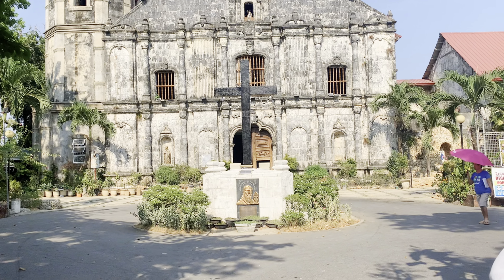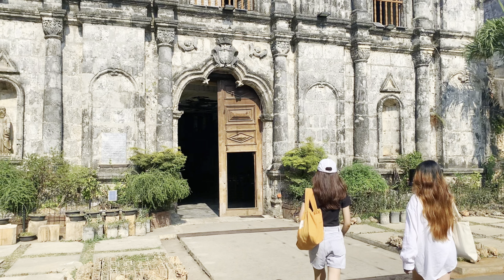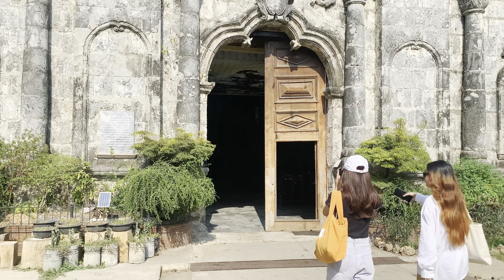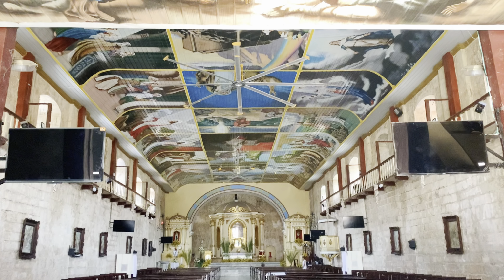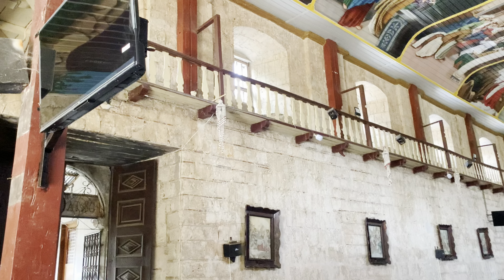The church features a distinct architectural style, blending Spanish and Filipino influences. Its facade is made of coral stones, giving it a unique texture and appearance. Inside, visitors can admire the intricately designed altar and other religious artifacts.